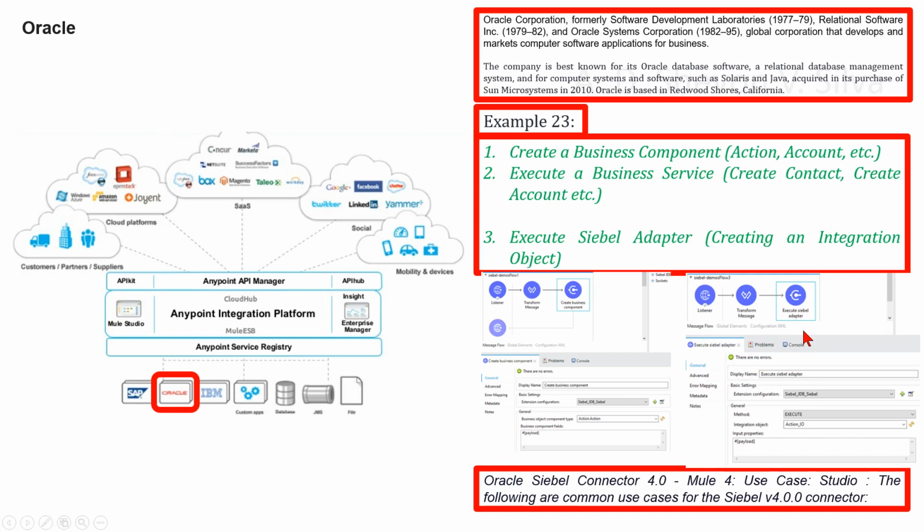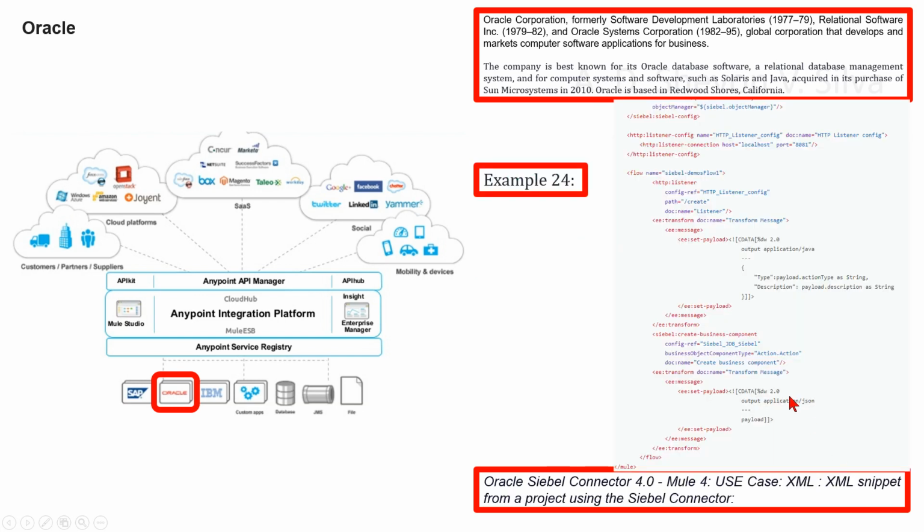Drag the transform message connector between the HTTP listener and the Siebel connector in the flow. Configure the input payload with the desired field. Here you can see the use case XML in Oracle Siebel Connector 4.0 Mule 4. This is an XML extract from the project using the Siebel connector.